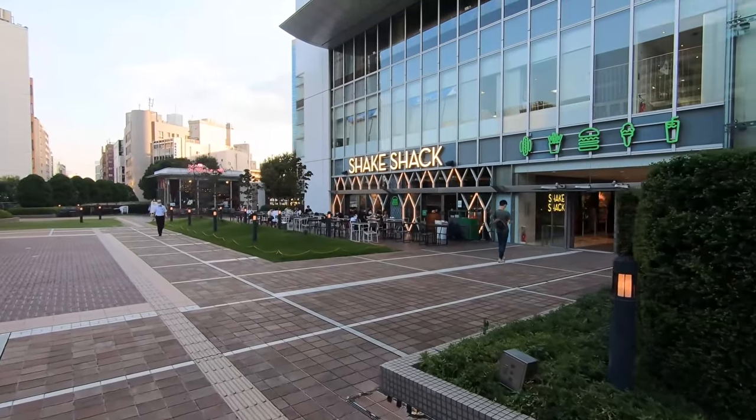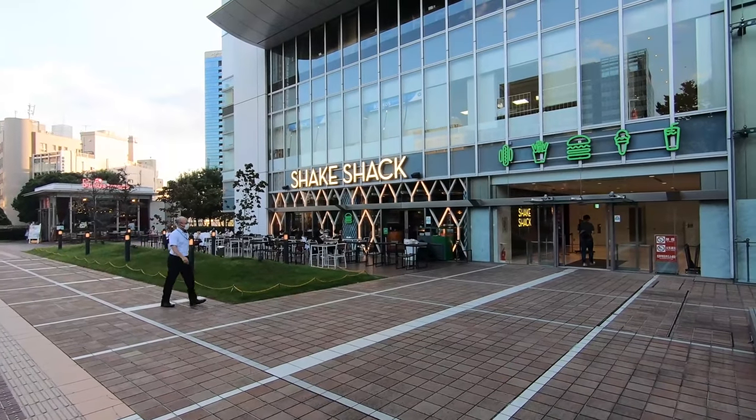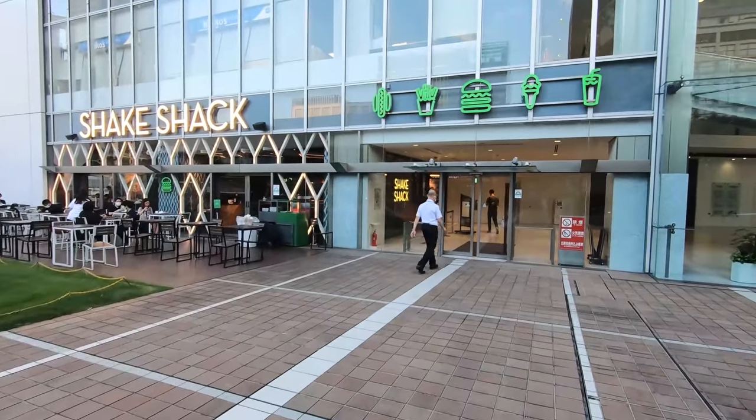And here we are at Shake Shack. See, I like this one because there's a lot of outdoor seating here. Of course, if it's raining or if it's too hot, there's ample indoor seating as well, so no worries. Okay, let's go get some ice cream.